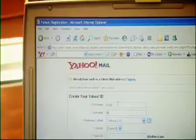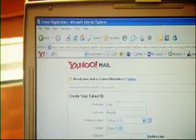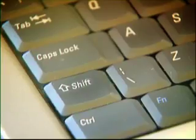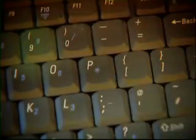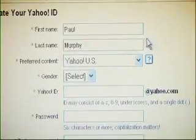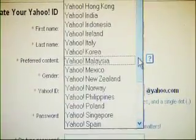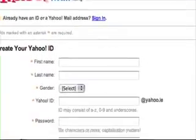For some fields you have to type in the information yourself. For example, your first name and your last name. You get a capital letter by holding down the Shift key on the keyboard and pressing the letter at the same time. For some fields, you don't type in the information. Instead, you click on one of the choices you are given. For example, for preferred content, you click on the arrow and then choose Yahoo Ireland. This means your email address will end in .ie to show that it is an Irish address.